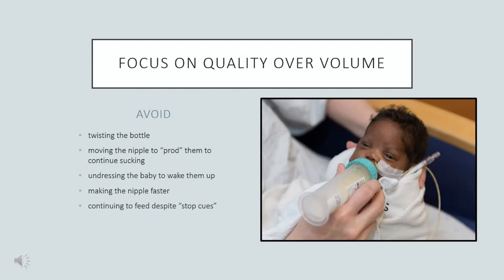Breast and bottle feeding can be hard for preterm babies. The focus should be on the quality of the feed over how much they take. Things to avoid when feeding your baby are twisting the bottle, moving the nipple to prod them to continue sucking, undressing the baby to wake them up, or making the nipple faster, or continuing to feed despite those stop cues.